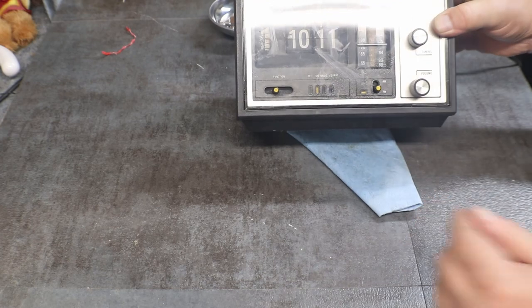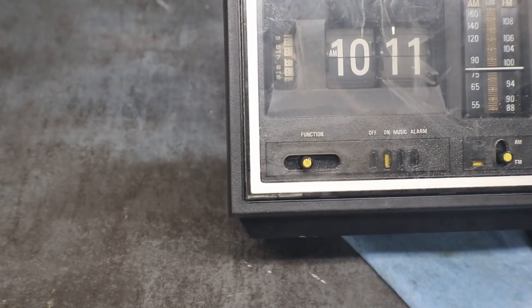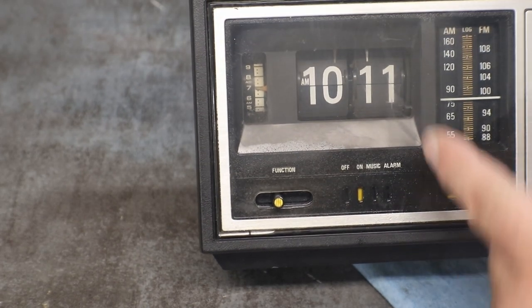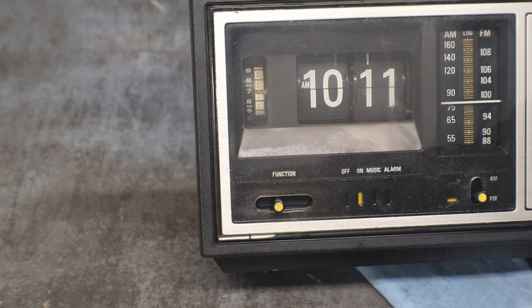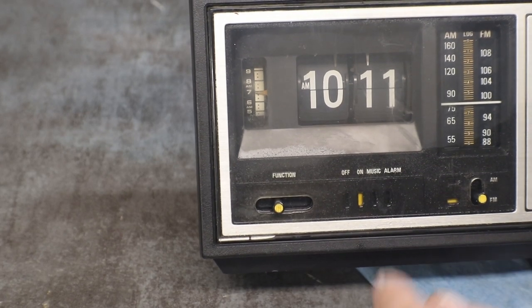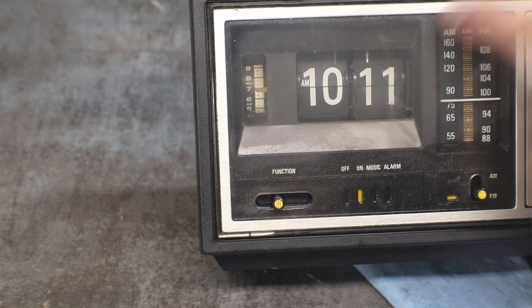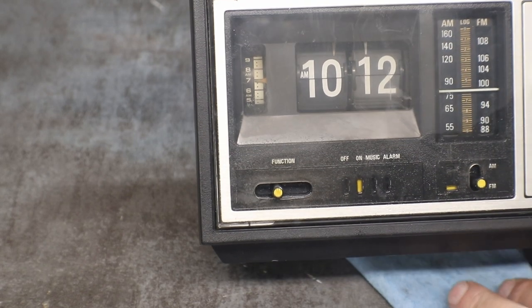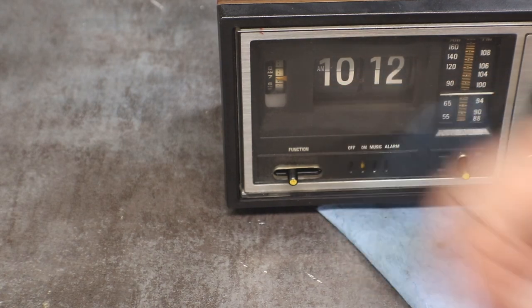how these work. You can see, let me get you in here, there we go. And see that little silver tab there? It's what holds the next, what do you want to call it? The next flap in place. And then as it slowly turns, that flap slides down that little tab. And after a minute, it slides down far enough and then it flips down. And then as you move through your minutes, it's the same thing. It's just slower on the hour.